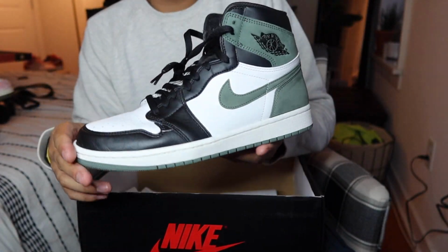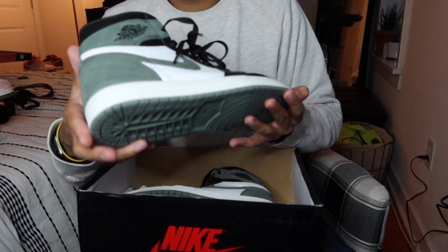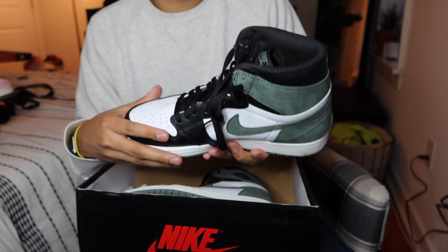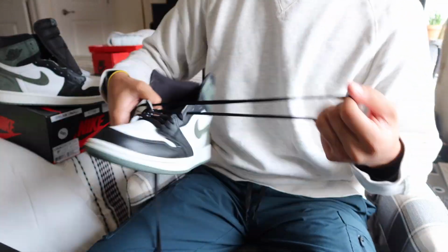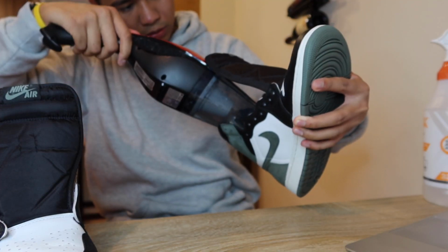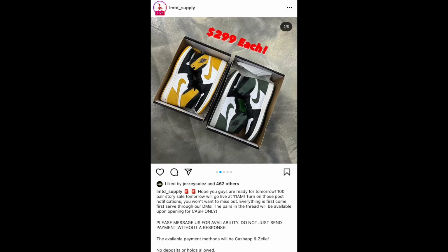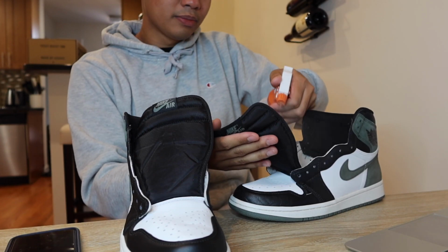In May of 2018 when these dropped, I had graduated college and truthfully sneakers weren't anywhere near my mind. I was focused on getting that degree, so I didn't pay these any mind, and I came across these on an Instagram flash story deal. At the time it was a good price. I think I paid like $299 for them in very, very gently worn condition.